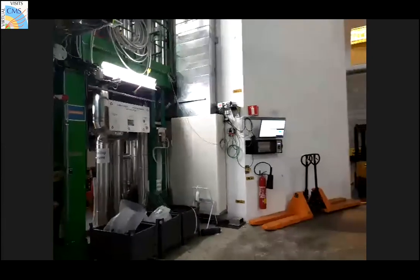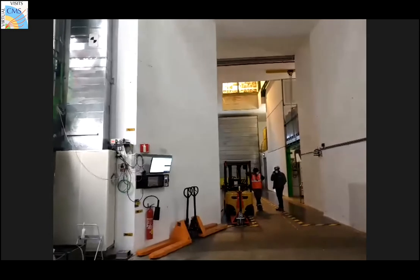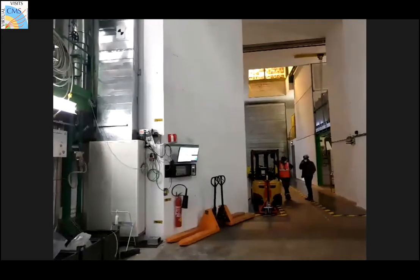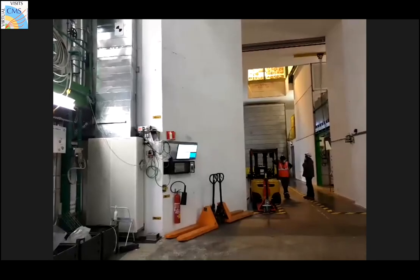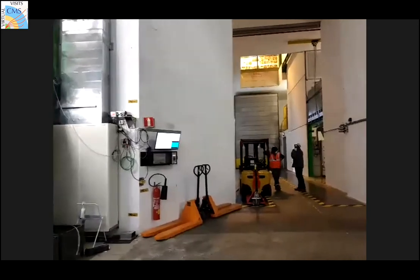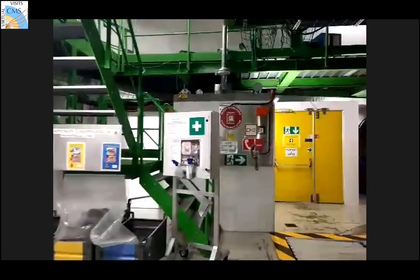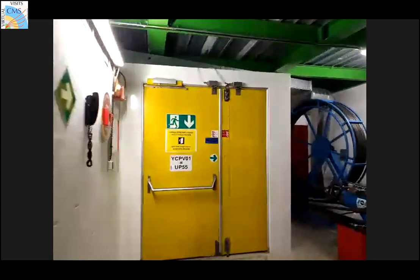So what you can see here is the access to the second shaft. This shaft that you see in the background is closed with a big tower of concrete blocks during the operation. But that allows us access to the service cavern even when the beam is on. And now I will exit the cavern through the second door. So we can access the cavern through two doors on two different levels.